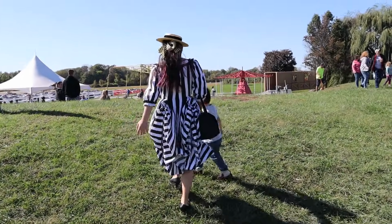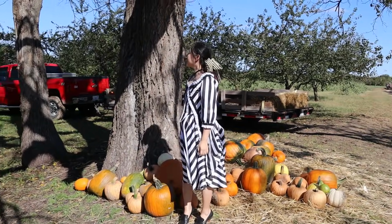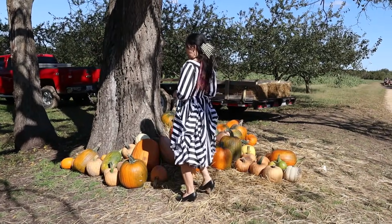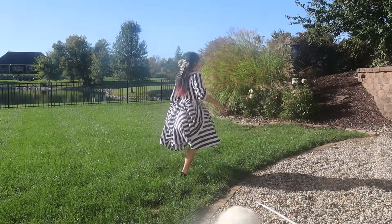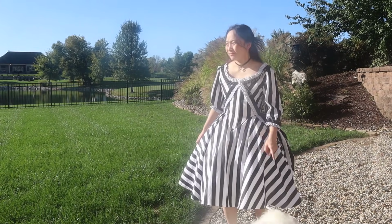I went pumpkin picking with my son at the local Eckert's Farm in it, and I felt so perfectly Halloween-y, and the dress really does just go with everything. And since it's a cotton poly blend, while it's a little stiffer, it also doesn't wrinkle all that easily, so it really kept up with my activity level really well.